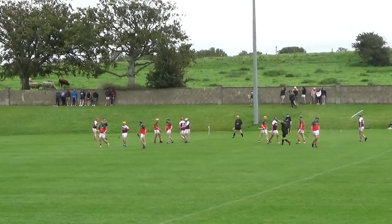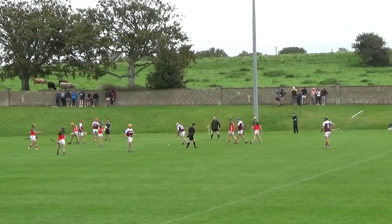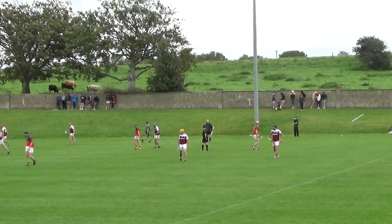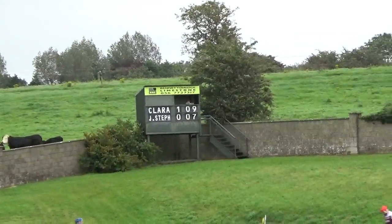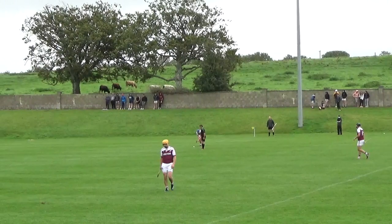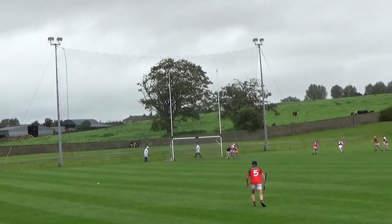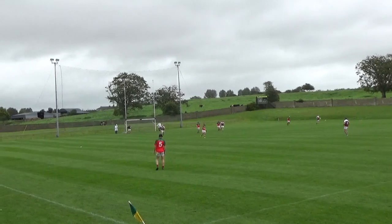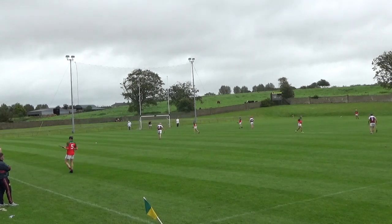John Walsh blows a free for Clara. They'll be happy with that. And Jason Byrne will step up. 1-9 to Clara, 7 points to James Stevens at the moment. Jason Byrne, the left-hander. Byrne seemed to miss-hit it there, but Chris Bulger was alive. Got a clean strike in the ball and it went over the bar. Clara will take it any way they can get it.